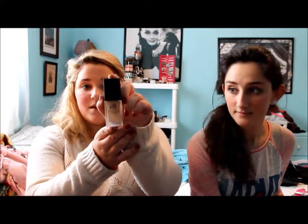The first thing I got was the e.l.f. Flawless Finish Foundation. And I actually just bought this because I was running super low on foundation and I didn't know how long the little bit I had would last me. And this is probably one of my favorites now because it works really well. It has pretty good coverage for how cheap it is and how little you have to use. So this I totally recommend.